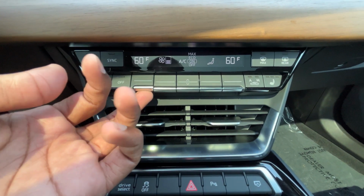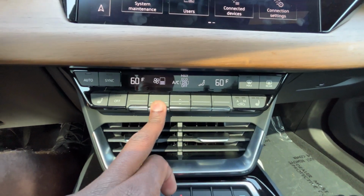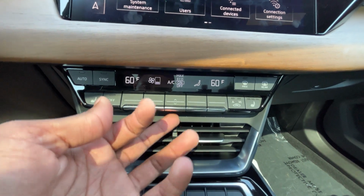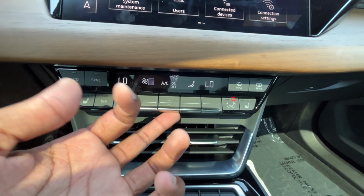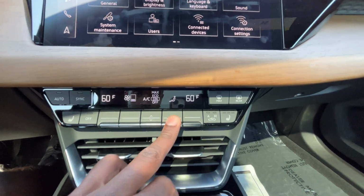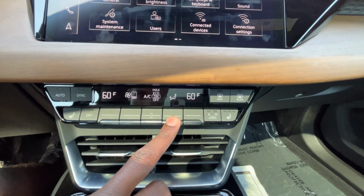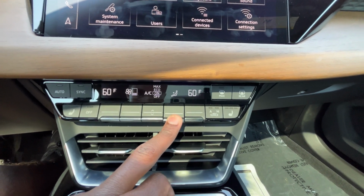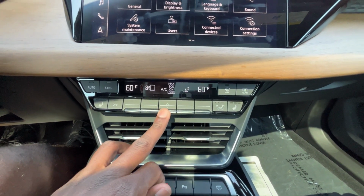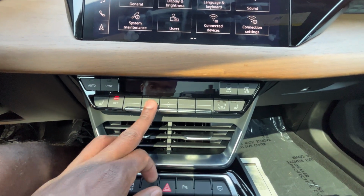We can control temperature here, and then you can unsync it there, fan speed here, and then you can control the AC, which I really like. You can have Eco, Max, and then you can have on, or you can cut the whole system off, or the whole AC system off, excuse me. And then here's where you can control your fan direction. And if you want to turn everything off, you just hit the off button there.